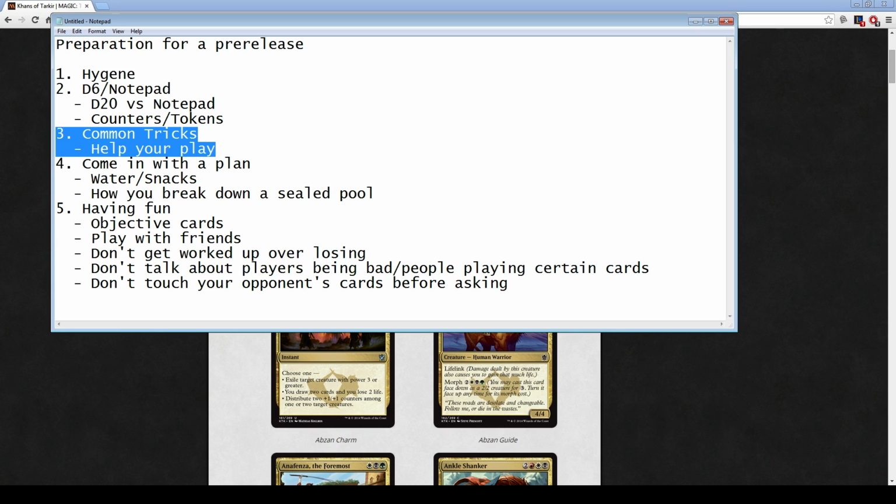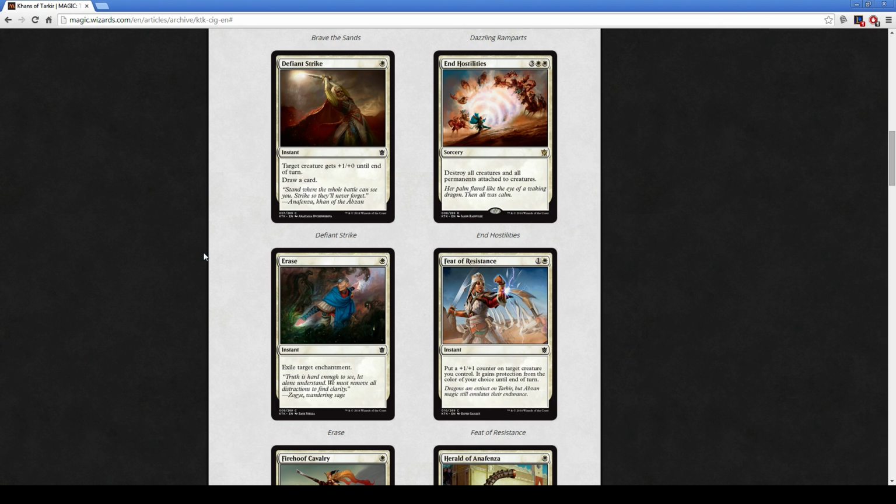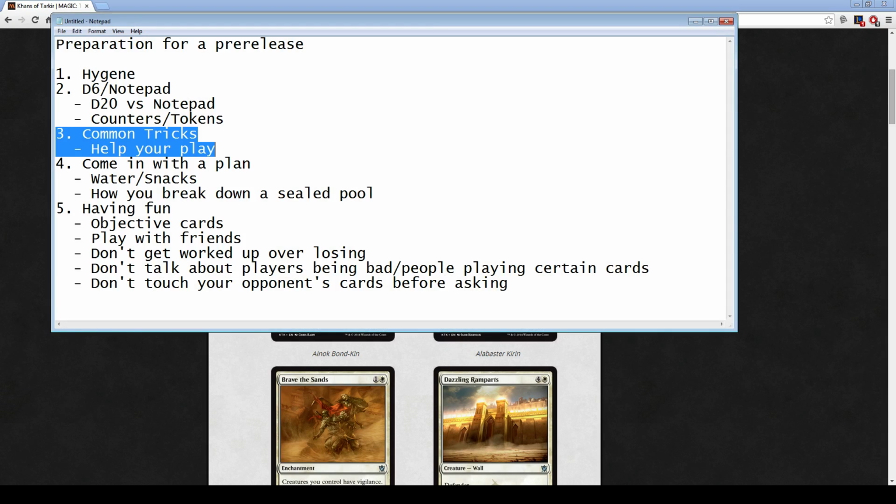This isn't super important, but I'll touch on it very briefly. Performing well can often mean knowing a bit about the format. You're not expected to. This isn't important, but knowing some cards can help you do better in the format, and that's all I'll say on it. It's not a very important step.